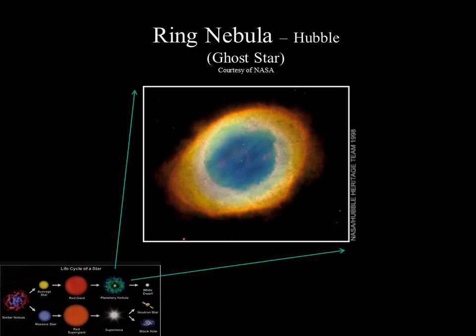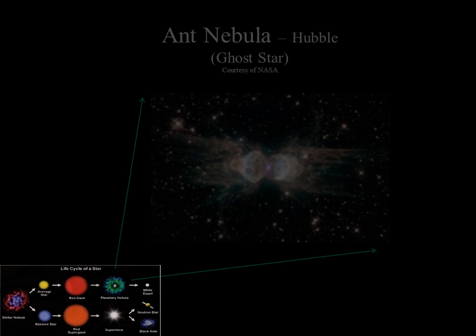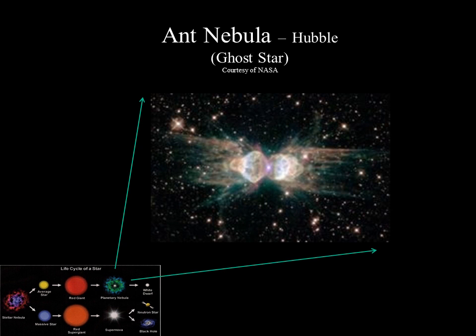The Ring Nebula is another popular object of this type in the summer sky. It has a tubular shape, but from our viewpoint, we're looking down the barrel. Believe it or not, the Ant Nebula has a similar shape to that of the Ring Nebula, but we are viewing it from the side.